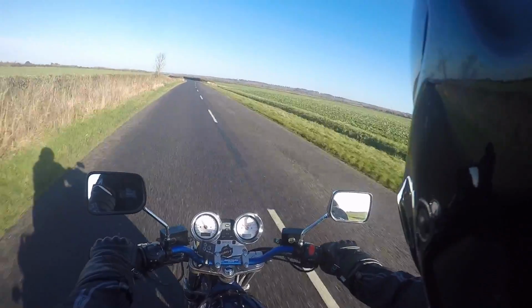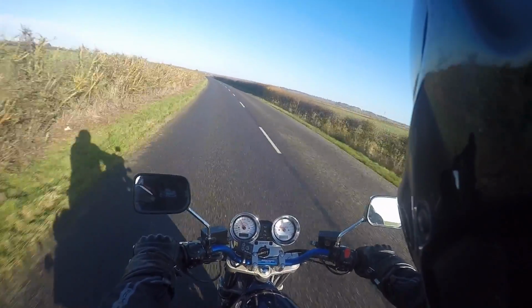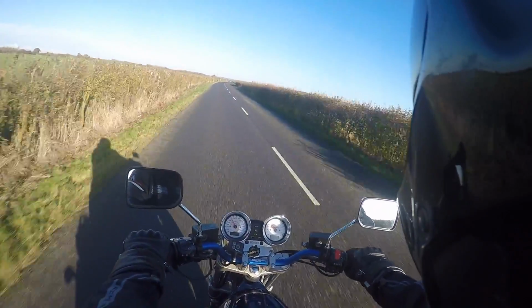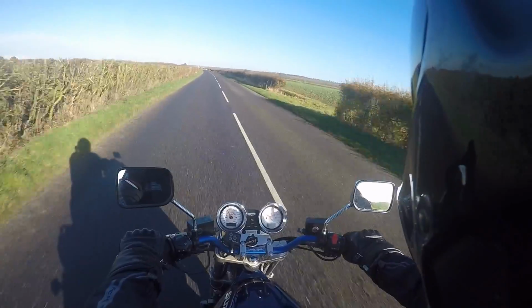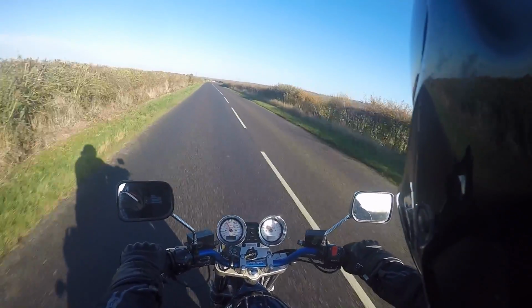Heated grips on the second setting. So hands aren't too bad at the minute. Fingers on the left hand are getting a bit cold, I think because you tend to ride sometimes with your fingers resting on the top of the clutch lever. Then you realise they're getting chilled, so you grip the grip again. Whereas the right hand, you're mostly keeping your hand on the grip, so you get the benefit of it.